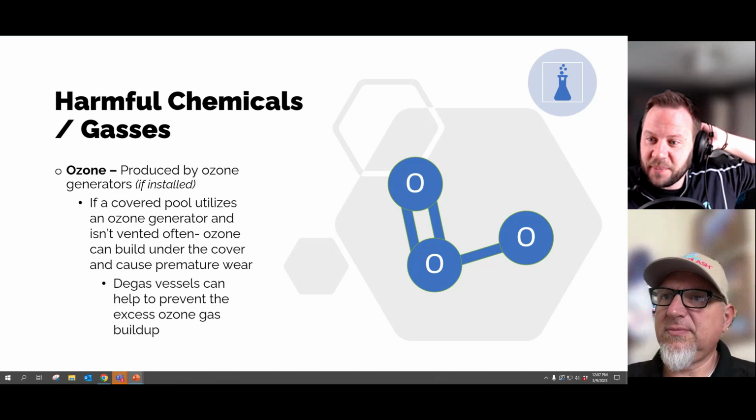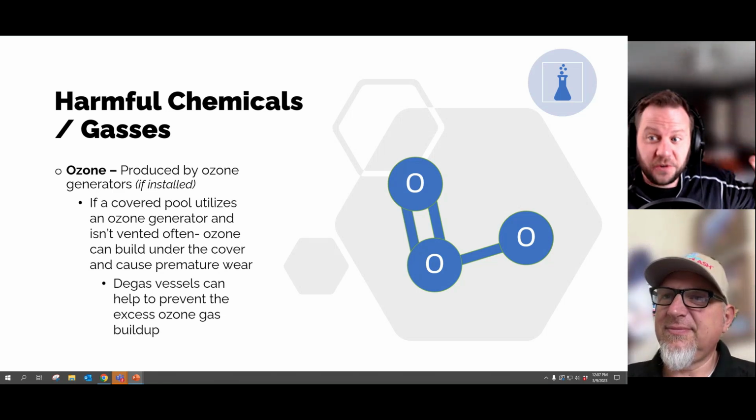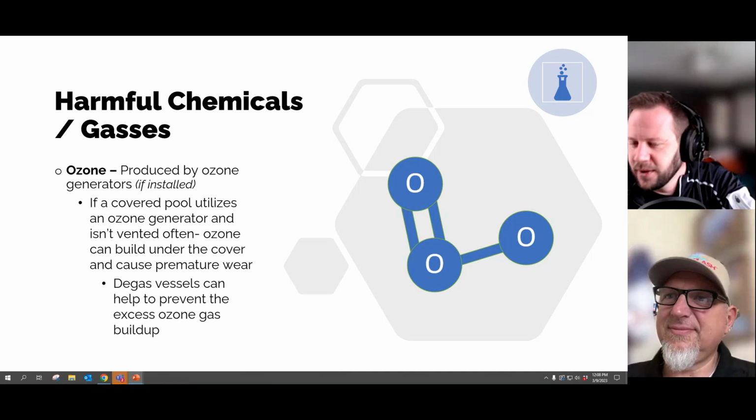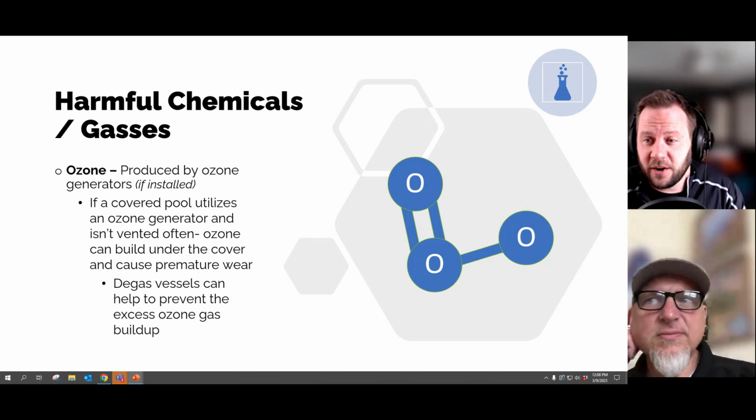And that gas is actually what's oxidizing the spa pillows. So if you ever get those spa pillows that get that hazy look to them, that's the ozone doing work on the vinyl of the spa pillow. That same kind of chemical reaction can happen in a covered pool. So vinyl auto cover, vinyl liner maybe, you could potentially be breaking that stuff down with the excess of ozone built up under there. So it's not as big a concern, but it is something that could happen if you've got an ozonator on there.